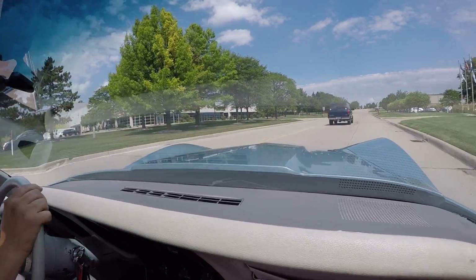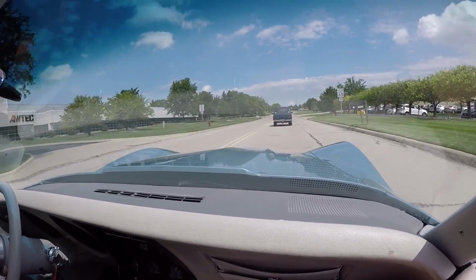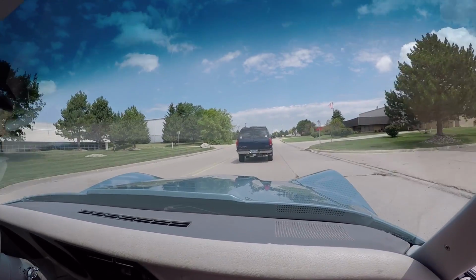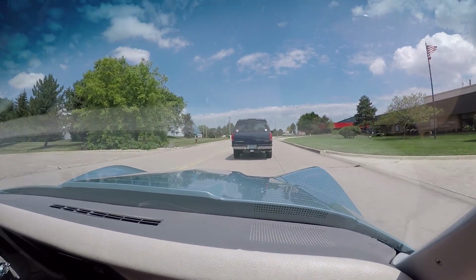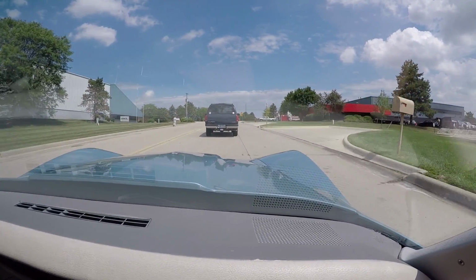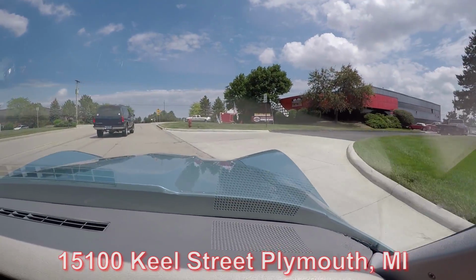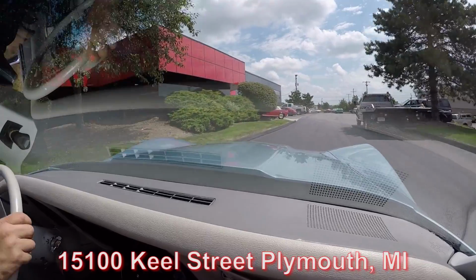Listen to that exhaust. It sounds great. Now, we're coming up on our shop here. You got to stick with us because we're going to put this dude up in the air so you can check out just how nice it is underneath. We're going to pop the hood, see what's going on under the hood. Here's our shop right here. We're at 15100 Keel Street in Plymouth, Michigan. So stick with us. We're going to get it up in the air now.